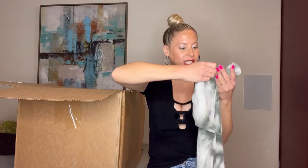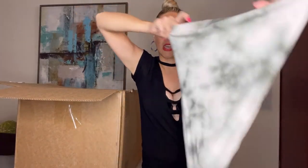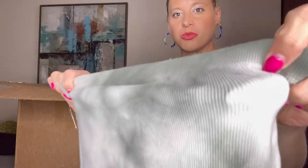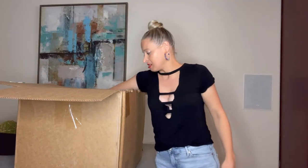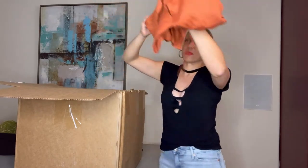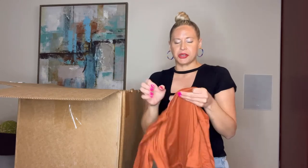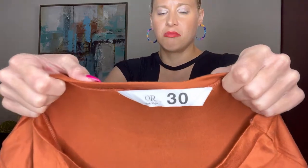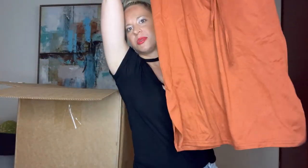These are pants. They are Topshop size 8. Oh, they're not pants. It's a skirt. It's like a tie-dye, casual day, loungy type skirt. It is ribbed. I'm pretty impressed with this box. You know, Topshop, yes, it's not a crazy brand, but for being a ThredUP rescue box, I would say that's pretty good. This is Oak Ridge 30. Again, never heard of it, but definitely will look it up. Seems like it's nice quality.